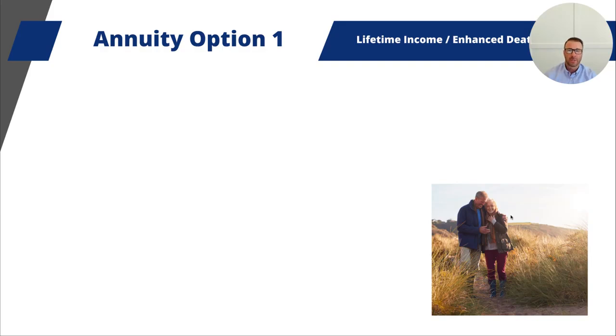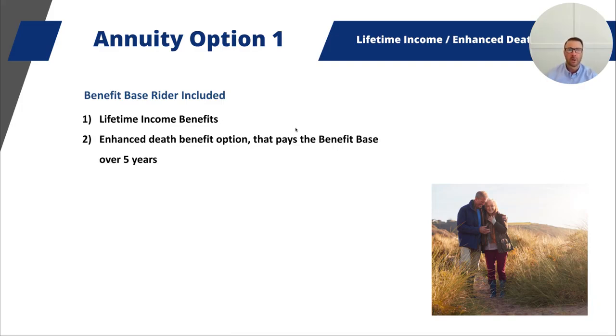Okay, so this particular annuity has lifetime income and an enhanced death benefit. I'm going to go through each of the benefits of this. We call it the Swiss Army knife of annuities. It has a lot of great benefits. So the first thing is the lifetime income benefit. It does have the option to turn on the income rider, and you'll have money for the rest of your life, even if the account goes to zero.